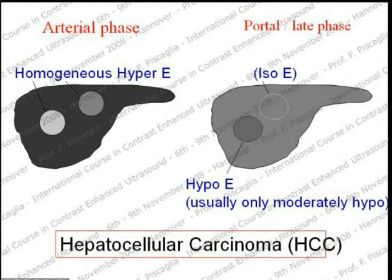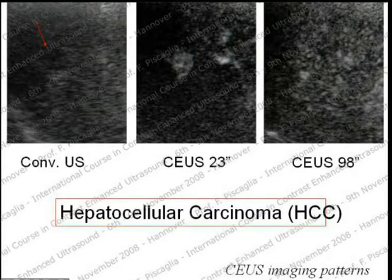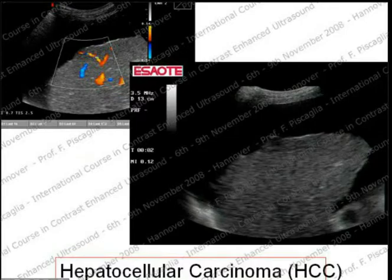So even this pattern has some relevance, but let's see some examples. Just see that here there is a tiny enhancement, but in this case we had a subcapsular nodule. You see that there is ascites. It is impossible to get any information about this nodule. If you have to decide whether this patient has to have priority for liver transplantation or not because of malignancy, you cannot make a biopsy. There is ascites, it is subcapsular, so you need a non-invasive diagnosis.